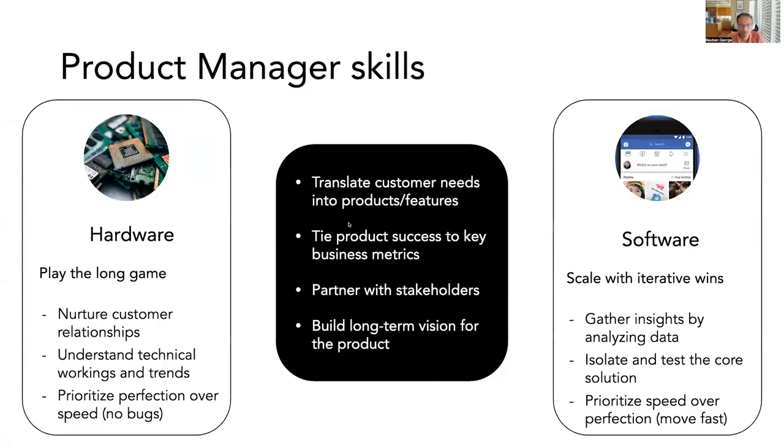So in hardware, you are playing the long game. Hardware is a lot more like a marathon, whereas in software, you're building in sprints. And so in hardware, the skills that help you succeed involve nurturing customer relationships, understanding the workings and the trends of the products that are specifically tied to engineering or technical capabilities. You also want to prioritize perfection over speed. Your ideal goal is to have zero bugs, and that is a very costly thing to have bugs in a hardware product. And so you want to be really intentional about how you build and how you prioritize the features and how you evaluate testing and things like that.